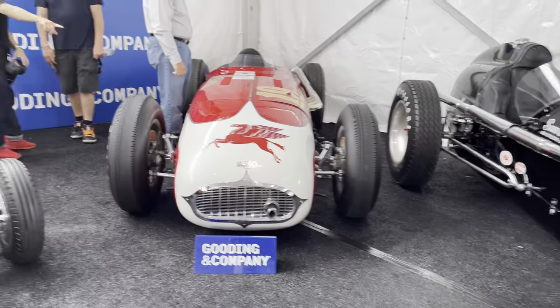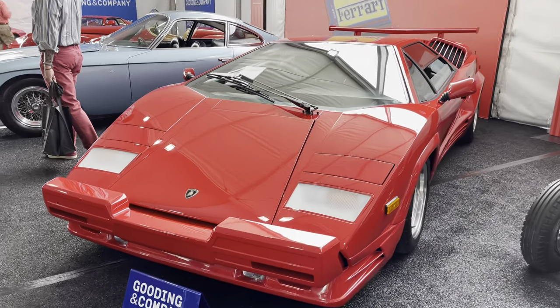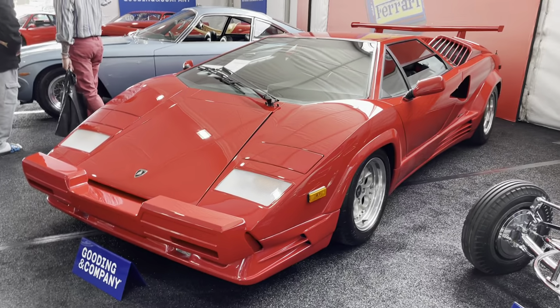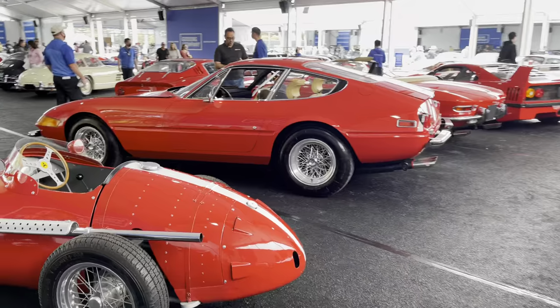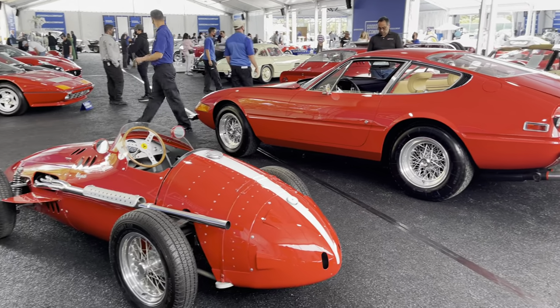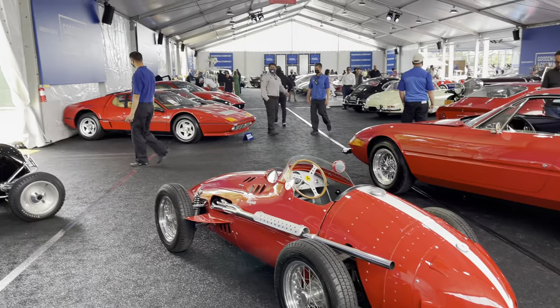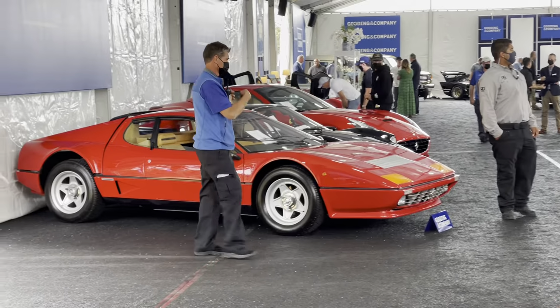These are race cars. This is where it's at though. Oh, and another 512. I didn't even notice the other 512 Boxer over there. That's crazy.